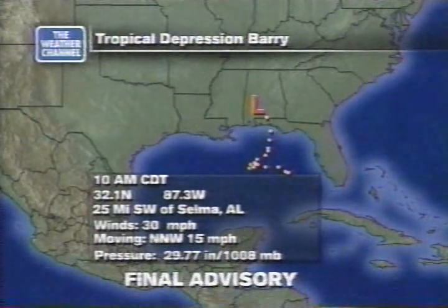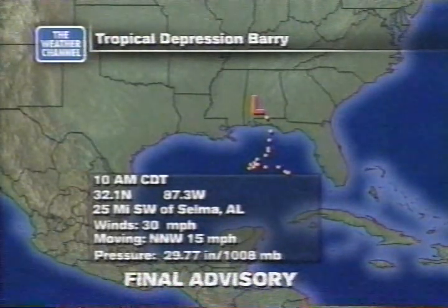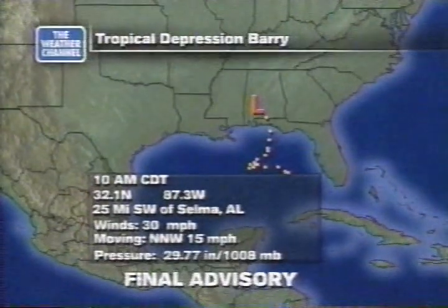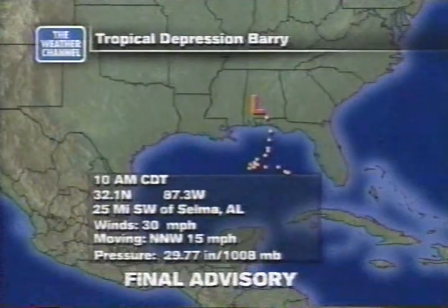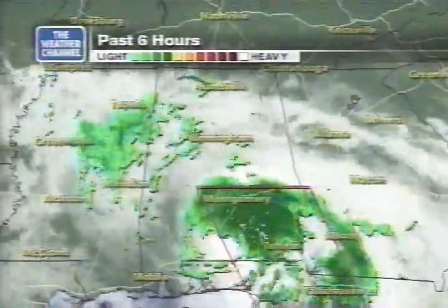Here it is, final advisory, 30 miles per hour, moving north-northwest, and we expect that to turn more toward the west-northwest through time. 15 miles per hour, that fast speed is really a blessing for a lot of the areas that are under some of the rain associated with it, because that's not going to allow too much flooding, although there is some fairly heavy rain occurring along the Gulf of Mexico. Here you can see the circulation center now just moving to the west of Montgomery, up toward the north-northwest, and then it's going to turn up toward the northwest and west-northwest.